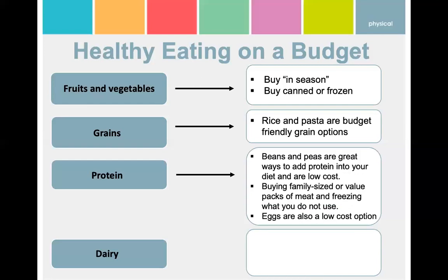For protein, I think people forget that beans and peas are a great way to add protein into your diet, and they typically tend to be on the cheaper side. You can buy family-sized or value packs of meat and freeze what you don't use. So when you buy those value-sized packs of meat, you're getting a lot of meat and it is at a discount, but maybe you don't need it all. That's fine. You can freeze that meat and then you can use it later. And then eggs are also another low-cost option in addition to beans and peas for protein.